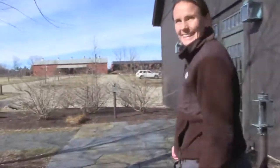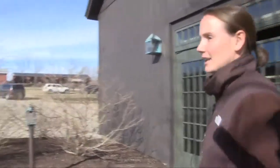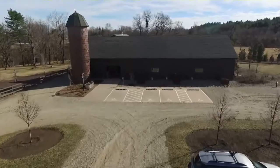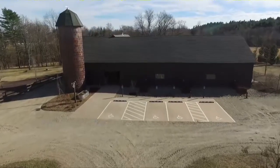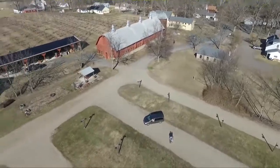It's a little hideaway. You wouldn't expect it to be. I know. We're definitely kind of a hidden gem for people, so it's fun when they can come out and see how beautiful the property is and what a nice job everyone's done on it. We have been a functioning event space for almost 5 years now, and the farm itself has been in operation for much longer than that.